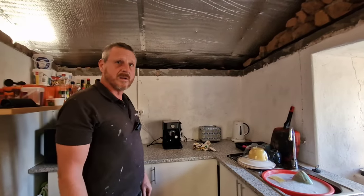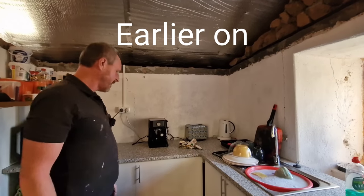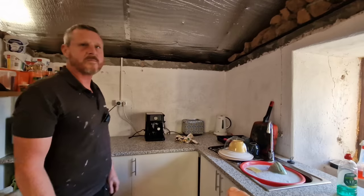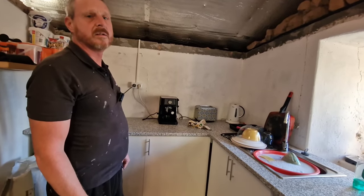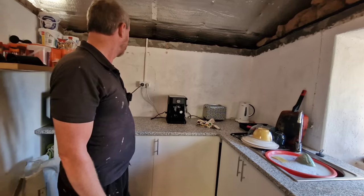I'm going to go through later on how much this cost, and it was relatively cheap. And then when it's ready, these units will go into the cottage as well. So they will be reused. The water heater will be reused. The shower will be reused. It will all get reused. So it hasn't been a waste at all.